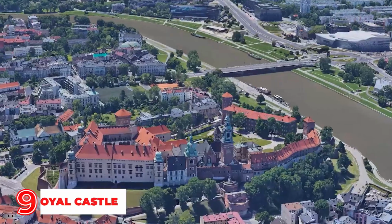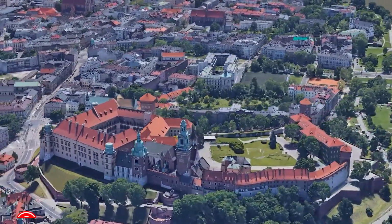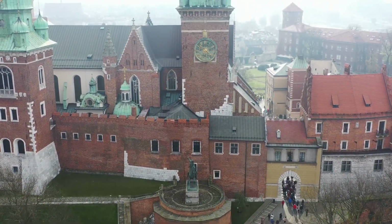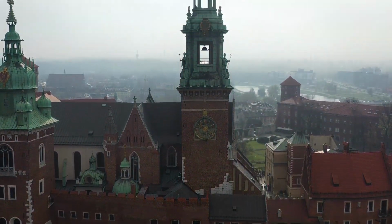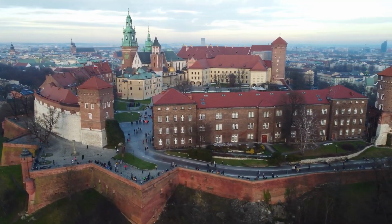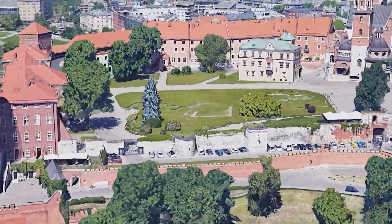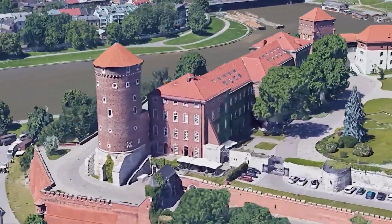At number 9, we have Wawel Royal Castle. With number 9, we're starting our list of places to go in Krakow with the mixture of Gothic, Romanesque, Renaissance, and Rococo architecture of the great Wawel Castle. The cluster of buildings is located at a high point of the city, which gives it a striking atmosphere, especially as you approach the castle.